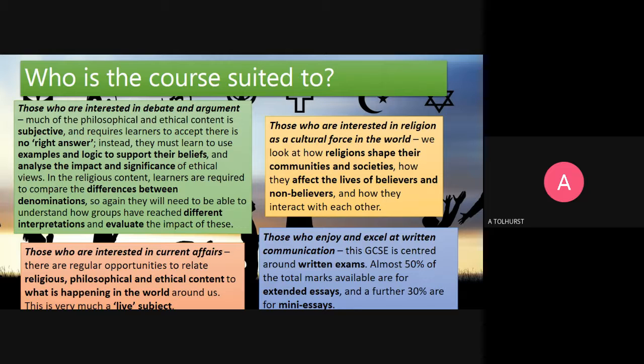People who are interested in current affairs will find this a stimulating GCSE, because it's very rare that a month goes by without something in Christianity or Islam changing. And so we very often get to look at how what we've learned links into what's happening within the world. It's a really interesting and exciting live subject, religious studies.